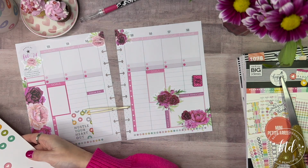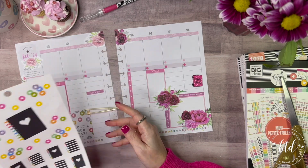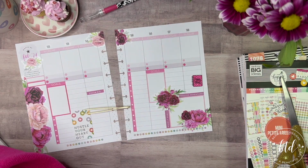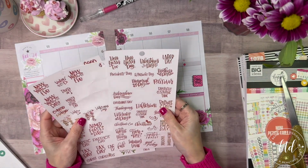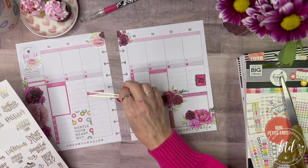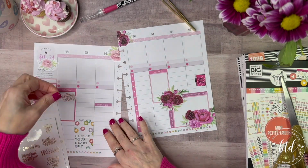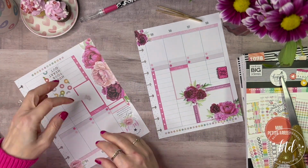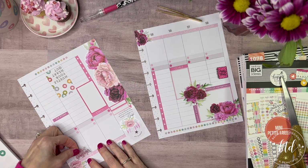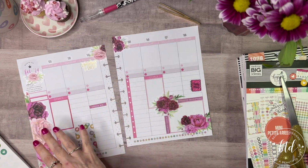Okay, so here's what I'm going to do. I have these discs and then I have these, but these have yellow in it and I don't really want to have that color in there. Then let me get out my stickers here, so we have the 14th. Let me put that on the 14th. Valentine's Day. All right, just so I don't forget that.